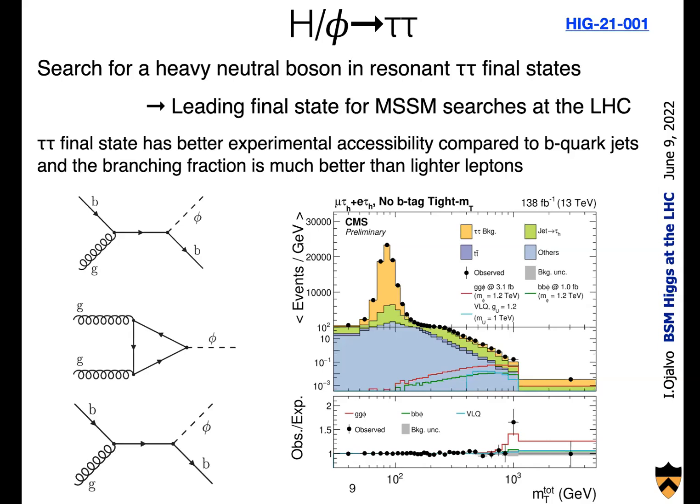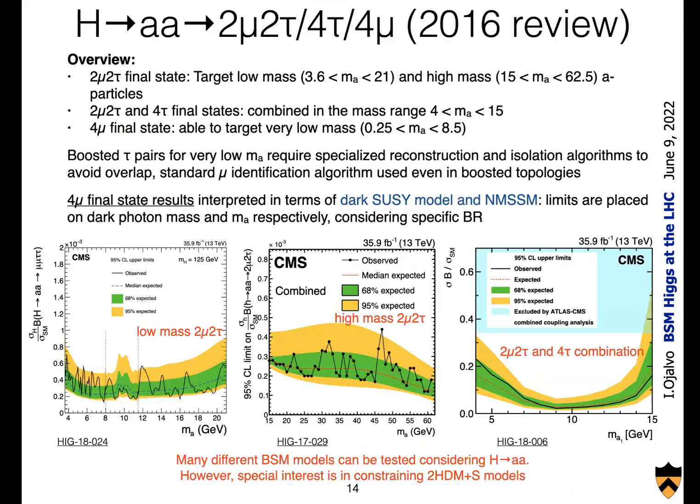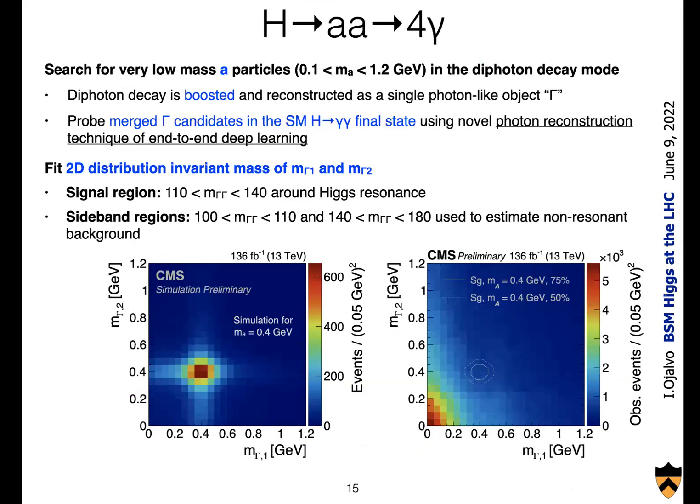Okay, so I have another question. That is slide 15. So these are not the ALP. Are these ALPs? I can't remember. I think they were also looking for ALPs, I think.